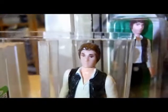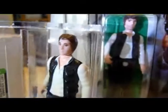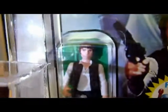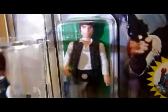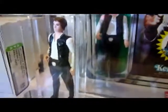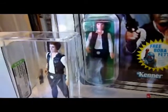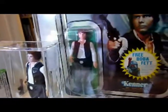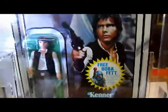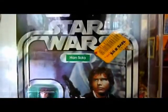I don't know which one I prefer, because I had that one first, but I quite like the small head, and I also like the big head as well. So there you go, they both are classic figures. Obviously there's been better ones since the 95 and onwards, and this card with the image of Han Solo, Harrison Ford, just looks classic. And there you are with the Star Wars logo.